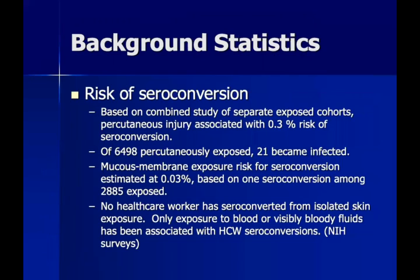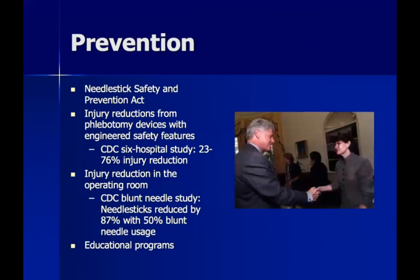Yeah, so this figure gets thrown around a lot, a 0.3% risk. That is several studies that were done back in the 1980s and 1990s. It's an oft-quoted figure. It's certainly nothing close to what the current figure is, but that figure is, of course, in the setting of post-exposure prophylaxis being given to folks. It'd be very difficult to generate an estimate these days of what the risk is among healthcare workers, because the standard of care is to give prophylaxis.